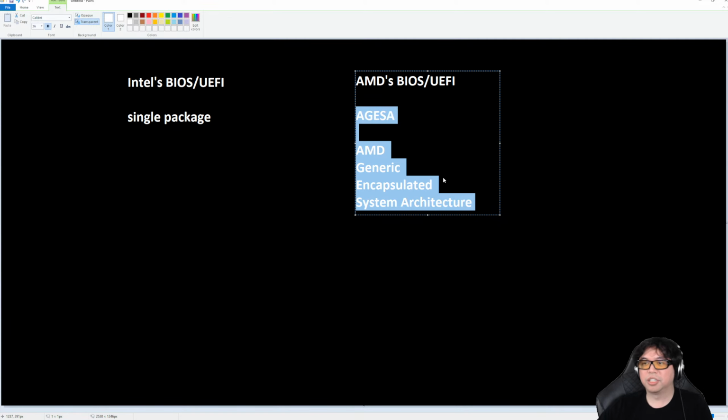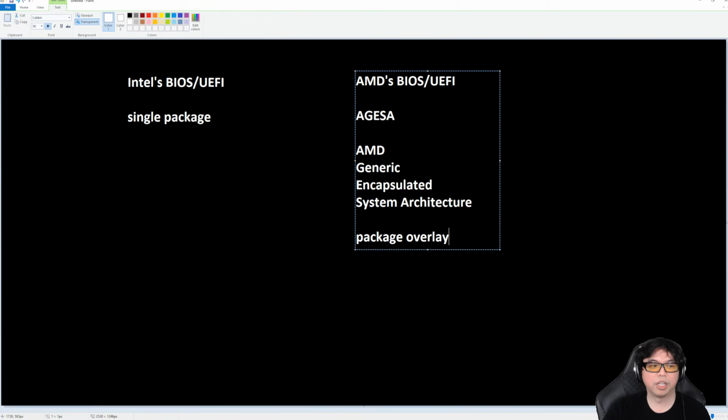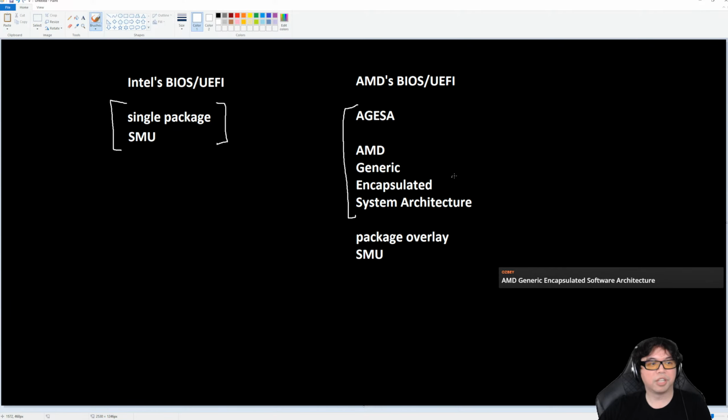But this is a black box. I've often said this on previous streams. This is kind of a black box that the motherboard manufacturers have very little control or visibility into. Then there's also the package overlay and the SMU, the system management unit. Intel has that too. So basically, when you look at it, Intel has one major component. The AMD BIOS actually has two components. There's that, and then there's the traditional one.